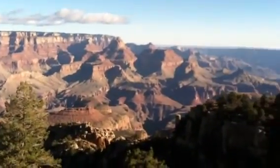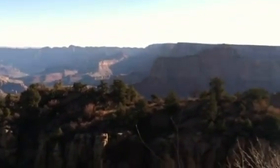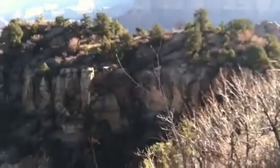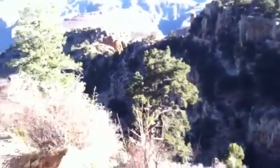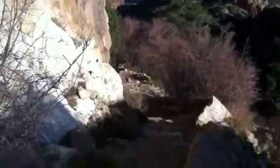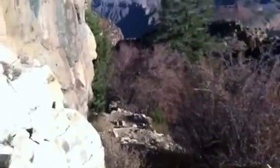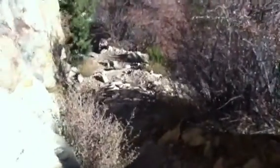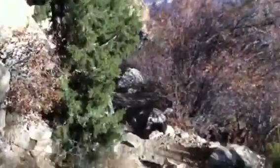It's very crisp and cold this morning, but absolutely gorgeous. Just a few clouds in the sky. Down here, one switchback. You can see some of the switchbacks down there.